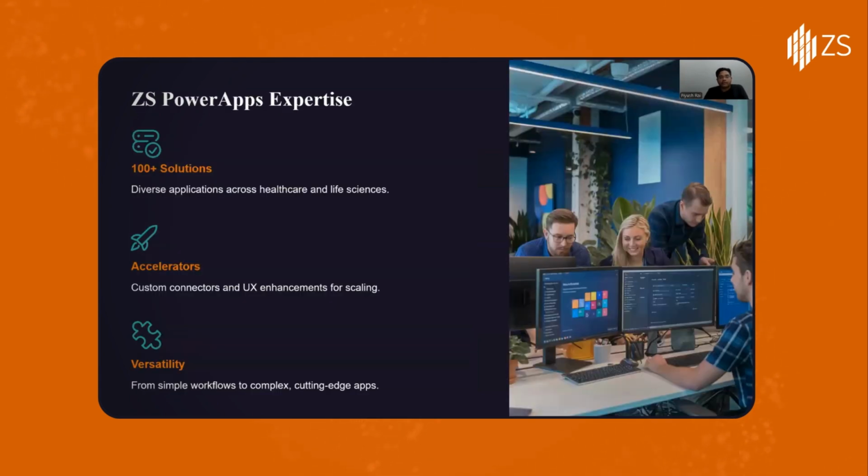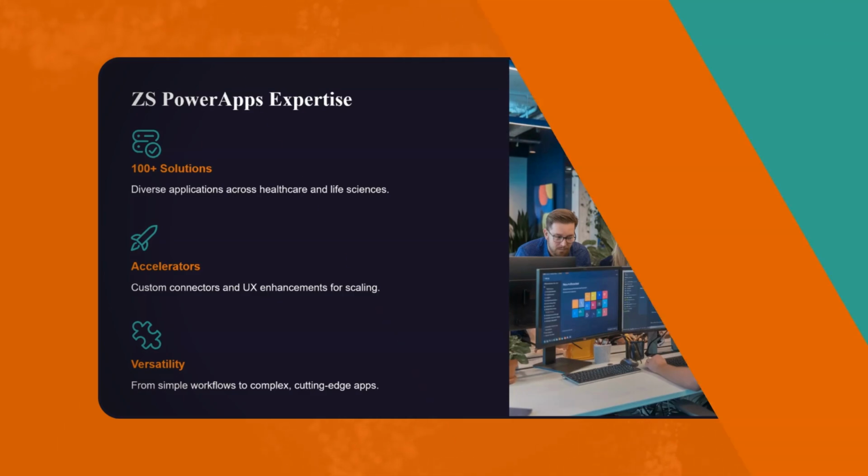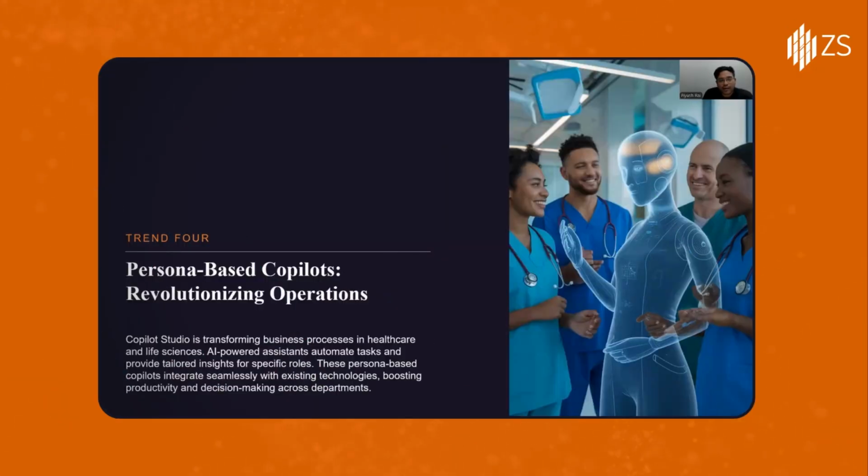At ZS, we have developed over 100 Power App solutions across life science and healthcare, spanning operations, commercials, R&D, and enterprise functions. These range from simple workflows to cutting-edge complex applications. Additionally, we have created multiple accelerators, including UX enhancements and custom connectors to streamline and scale up app development for our clients.